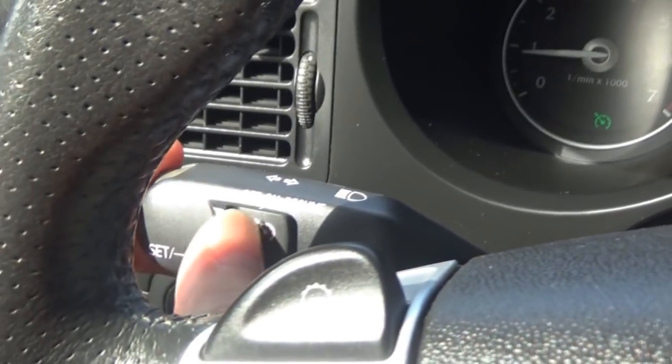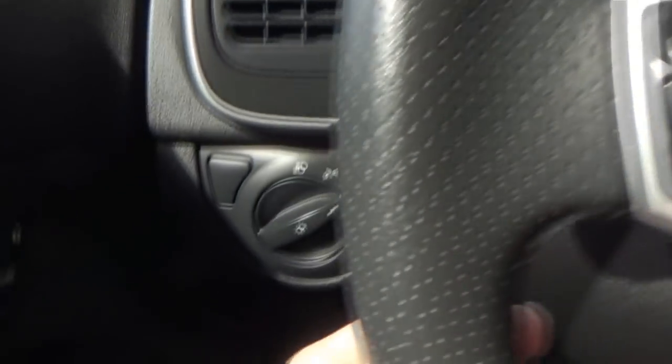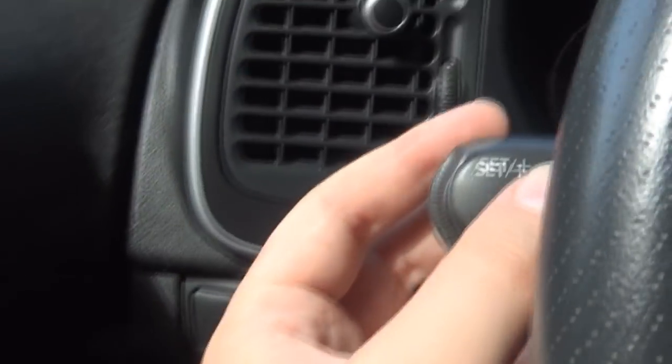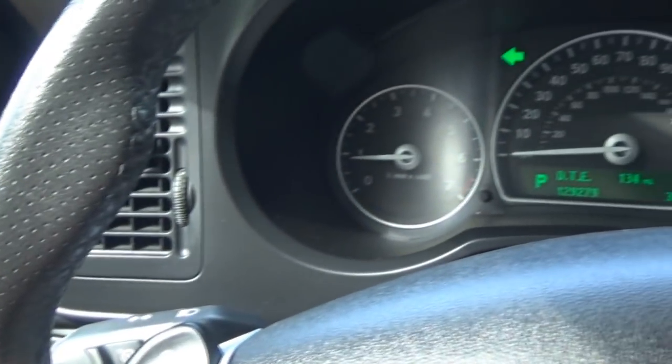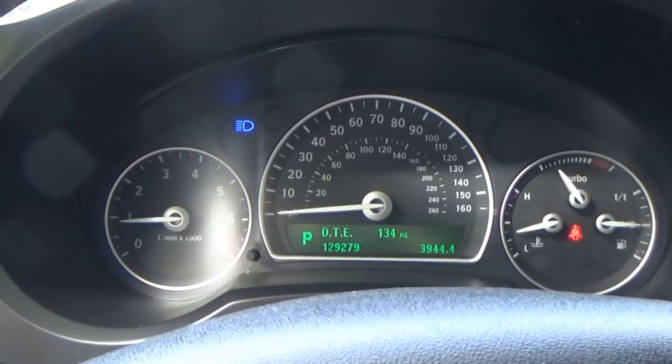And the cruise control indicator's on because somebody had the cruise on, which cruise control is located on the turn signal stock. Over here has automatic headlights. Like I said, cruise on the turn signal stock. What else?